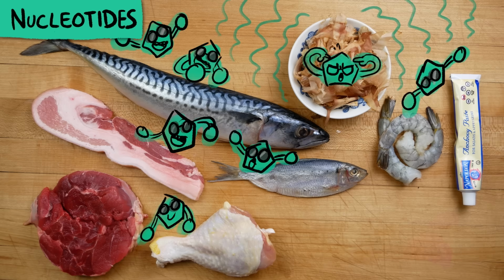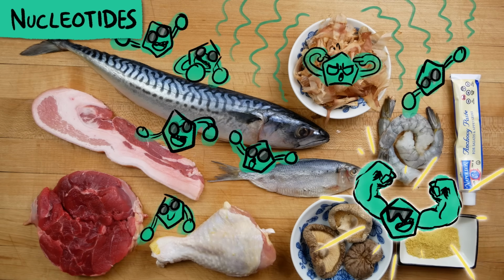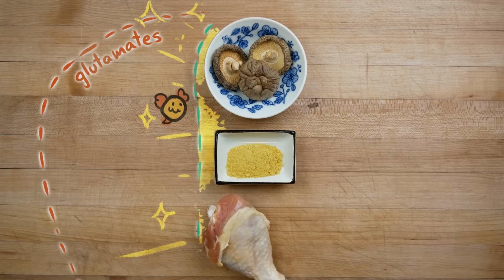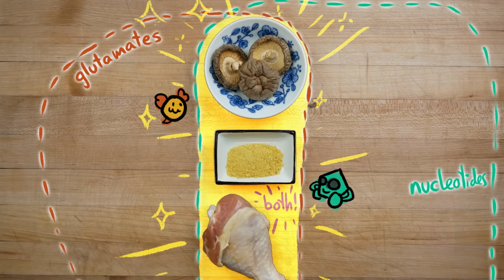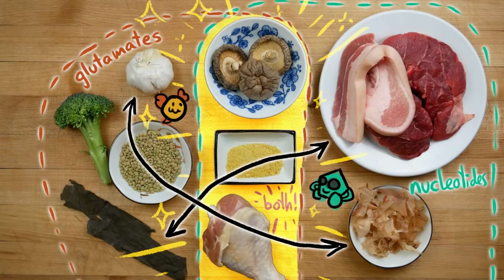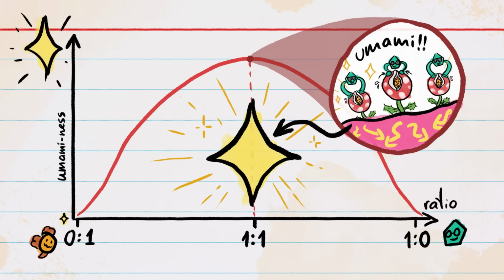But don't despair, vegetarians. You can find GMP, the even more effective umami multiplier, in dried mushrooms and nutritional yeast. These foods, along with some animal proteins, actually contain a good balance of nucleotides and glutamates. So even on their own, they're super umami-y. But other foods need to be paired up to make umami synergy happen. The synergy is strongest when the ratio of free glutamates to nucleotides is 1:1. That way, every receptor is sending out the strongest umami signal possible.